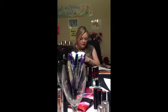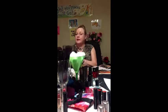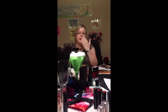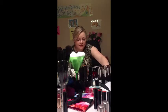Lipsticks. We love them. They are very moisturizing. They have collagen enhancing and age defying ingredients in them. And they really do help make the lines less noticeable. So we're going to be trying a lot of these things on tonight.